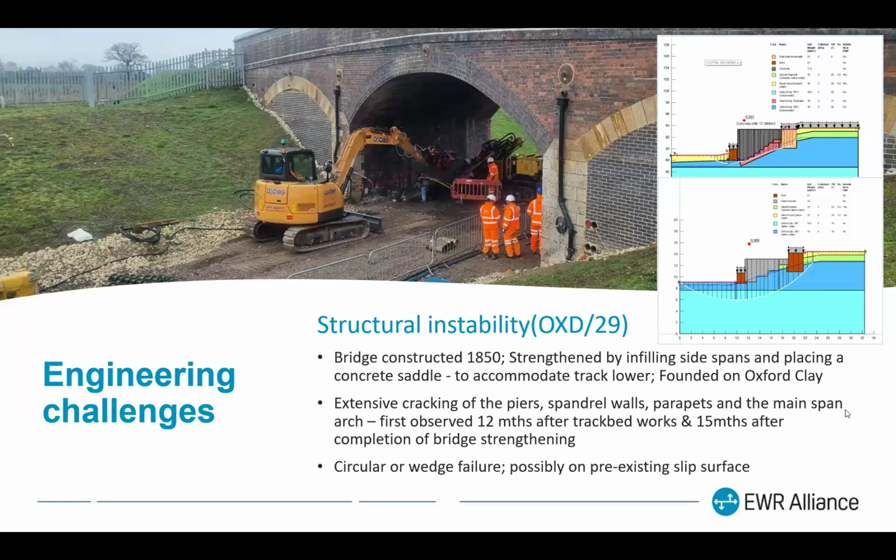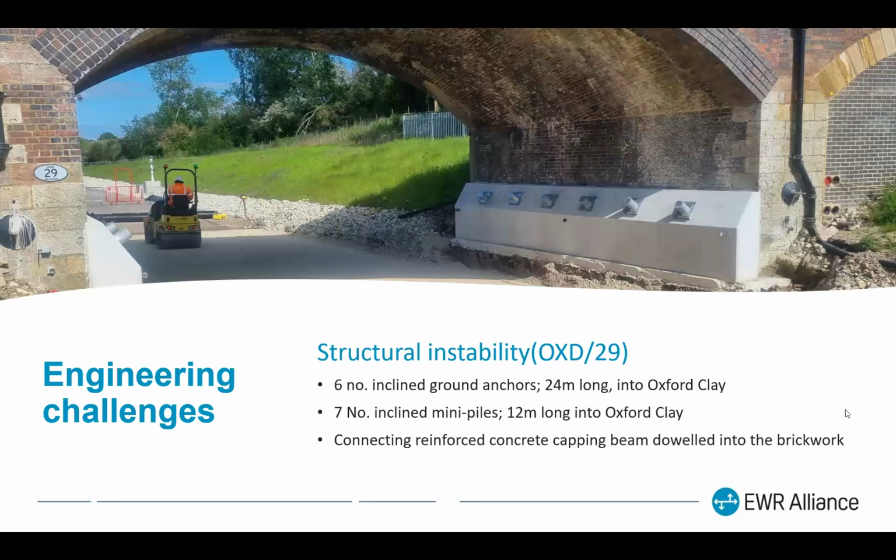We thought maybe it was an old circular slip that had been reactivated. Maybe. It may also have been a wedge failure caused by failure of the foundation on the concrete infill. We don't know. I mean, obviously we didn't take the bridge apart to find out. We did come up with a design to fix it. We put in 6 inclined ground anchors, 24 meters long, into the Oxford clay, both sides, to basically tie that arch foundation back into its actual foundation. And there are 7 inclined mini piles underneath the capping beam as well, which take the vertical component from those ground anchors.